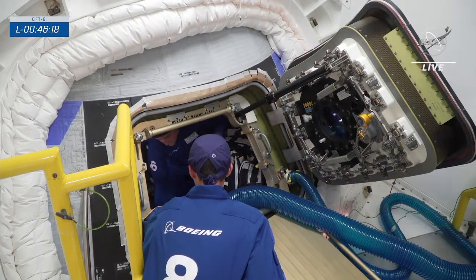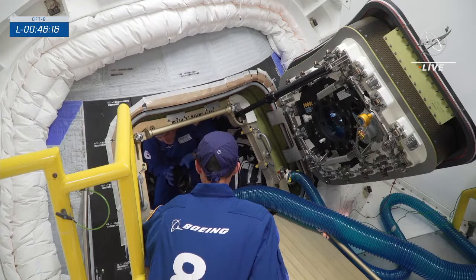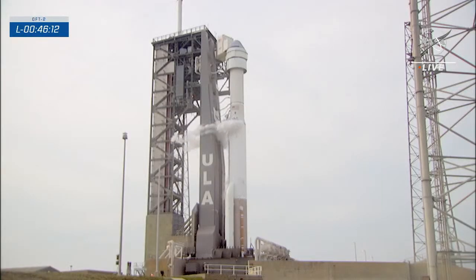That's actually something the crew will do in the future, but because, of course, we have no crew on board today, the pad team took care of that for us. They also checked to see if the gravity indicator was secure. I can confirm the gravity indicator is tethered to seat number 2. And before the hatch closure, they purged the cabin to make sure that the humidity was at the right level. Once the hatch was closed, they checked for leaks by pressurizing it.